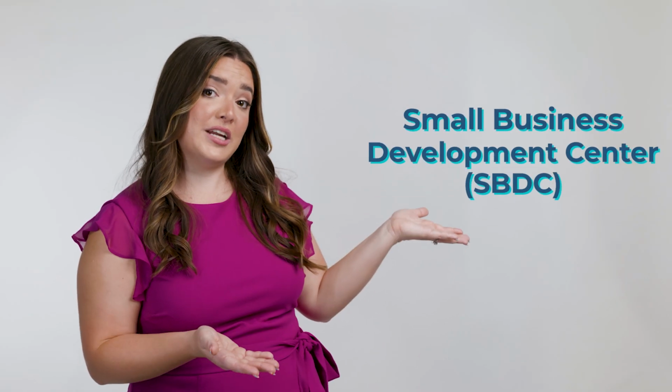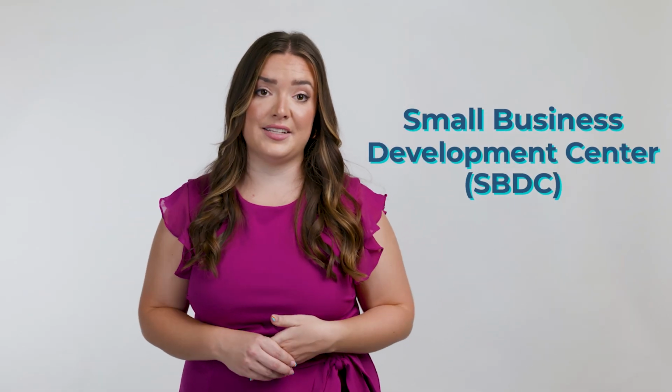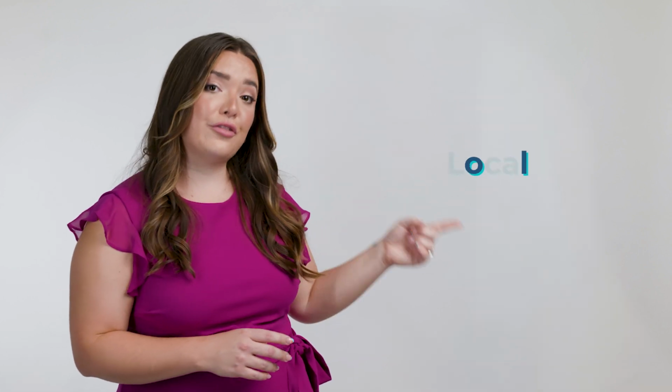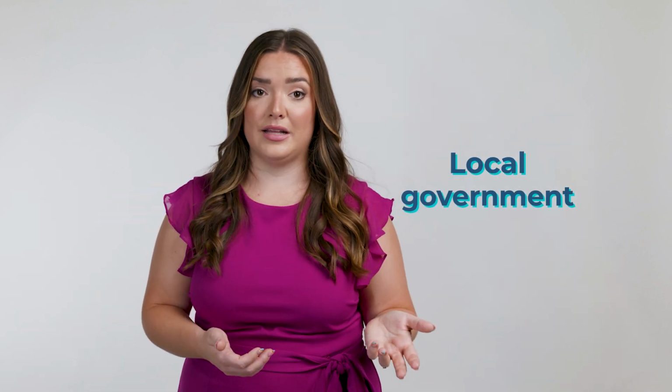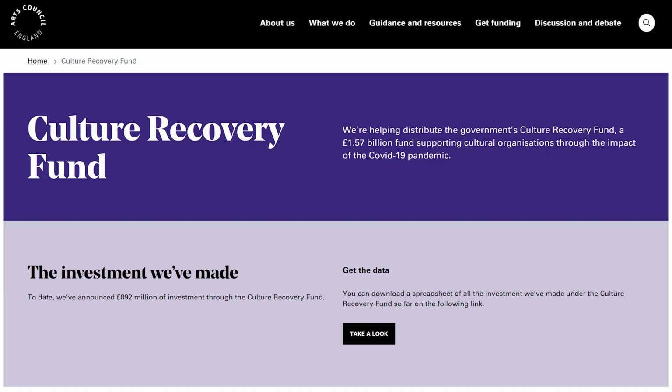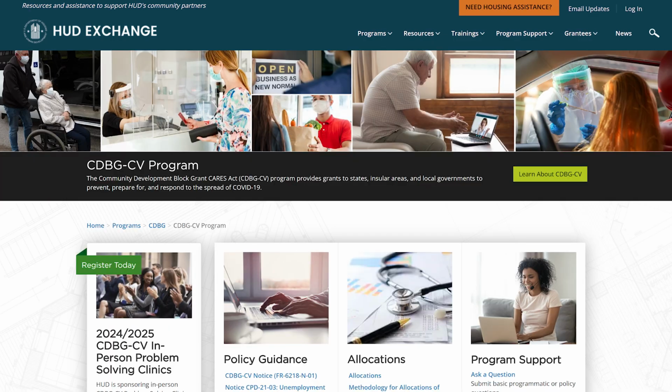Number 2, to mention SBDC again, they often have the inside scoop on local grants that are designed to boost small business in your area. And number 3, local government. There's usually a lot of funding that filters down from the federal level. For example, during the pandemic, there was a flurry of funds distributed to local governments to help small businesses weather the economic downturn. The CRF, ESG-CV, and CDBG-CV were just a few grants offered that were part of the CARES Act to help provide COVID relief.